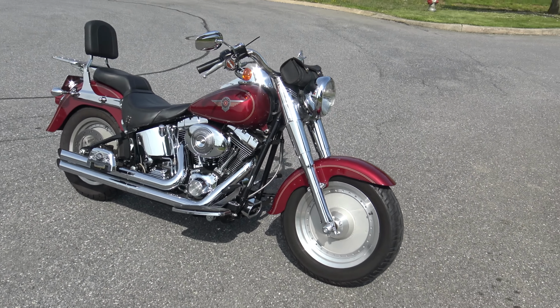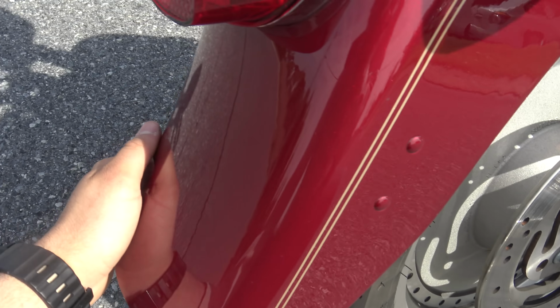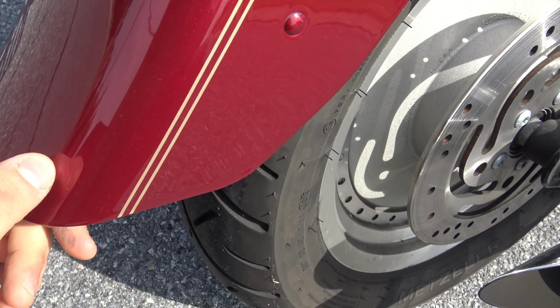You're looking at a 2004 Harley-Davidson Fat Boy with only 7,000 miles on it. Guys, this bike is crazy clean. It was a local trade. We know the gentleman that traded it. I mean, this thing is in immaculate condition. There is one flaw and I will point that out.